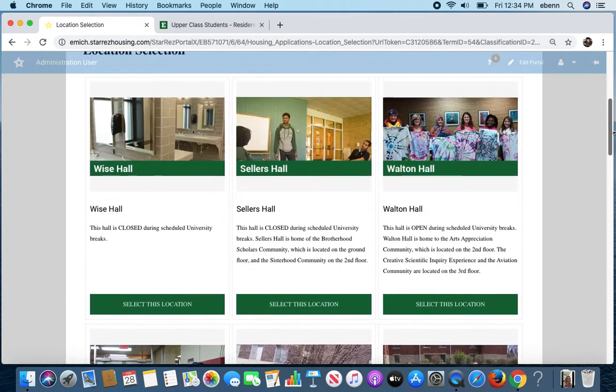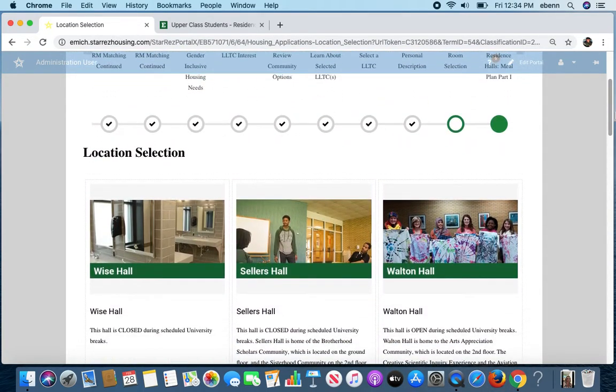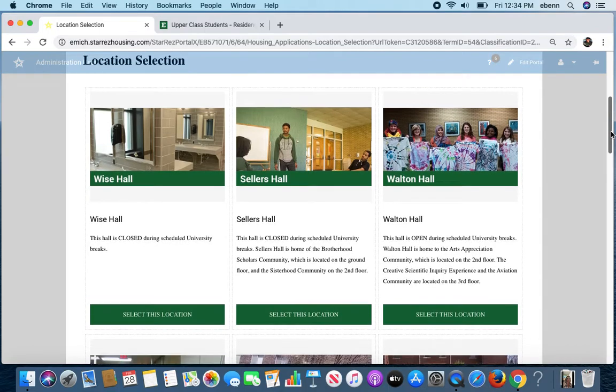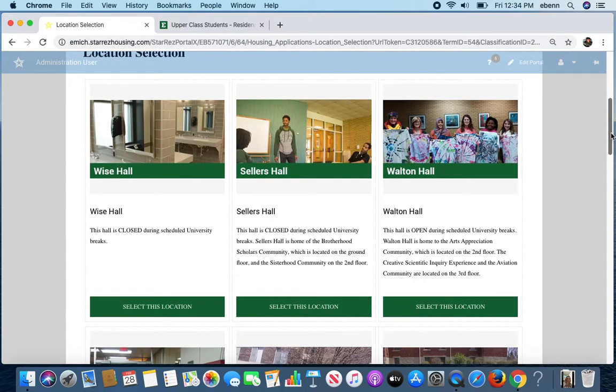What I'm going to go through is show you some tips and tricks to make your room selection go as easy as possible, and some things that we tend to see students have a little bit of struggle with, so it should make your process a little bit easier. The first thing you definitely want to notice on this room selection page is what's on these cards. We simplified some of the language on these to make it a little more clear what we want you to pay attention to on these location selection cards.